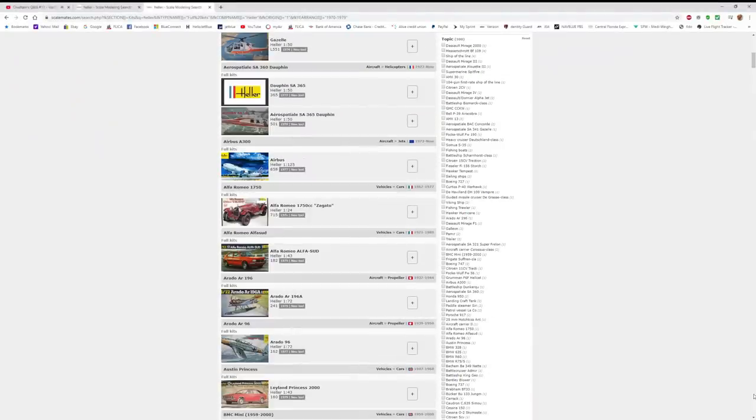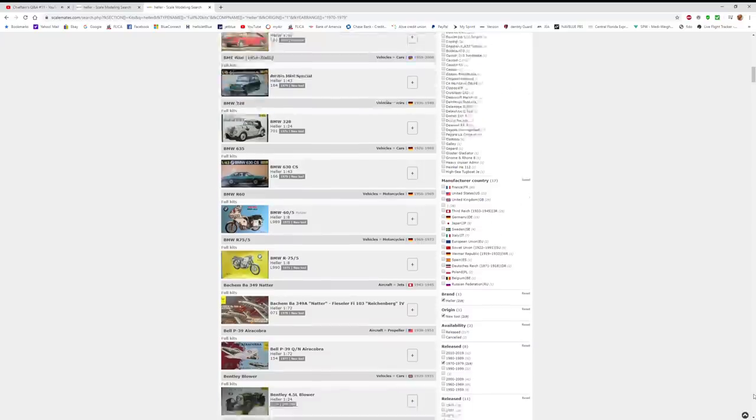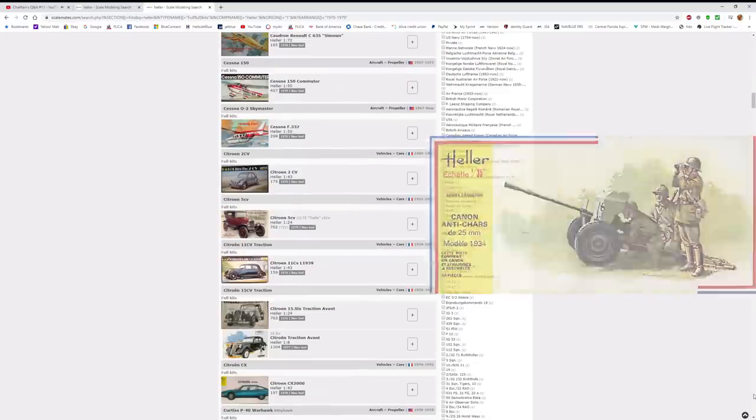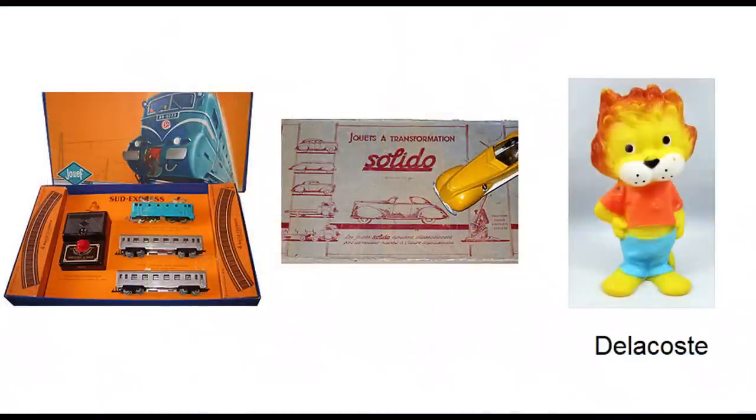As the 1970s rolled in, the company kept introducing new kits at an accelerated rate and made over 200 new kits in the 1970s, including more cars, aircraft, ships, and a 25mm anti-aircraft gun. In the 1970s, merger mania was starting to sweep around the business world. And in 1972, Heller joined in a partnership with three other hobby and toy companies. A die-cast toy car maker named Solido, an HO-scale train maker named Joeuf, and a toy maker named Delacoste. Together they formed Les Jouets Français, translated into English, the French toy.